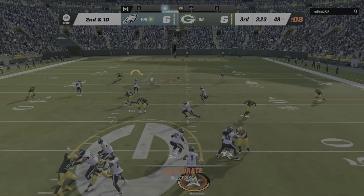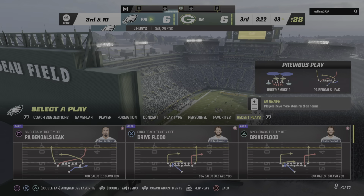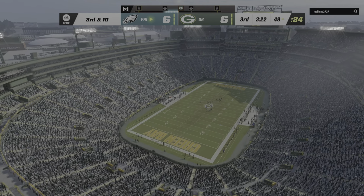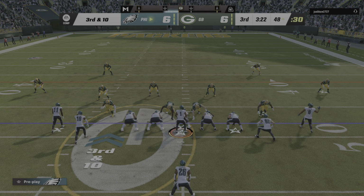To throw once more on 2nd and 10. Hurts. And that is going to be incomplete as he led him a bit too much. They certainly thought he had an open look beyond the first down marker to his receiver, but they just couldn't connect, and that will send them back to the drawing board.